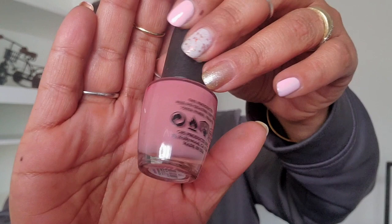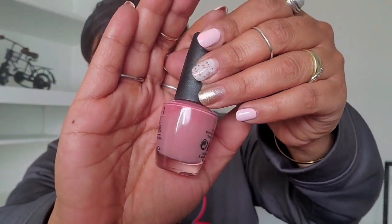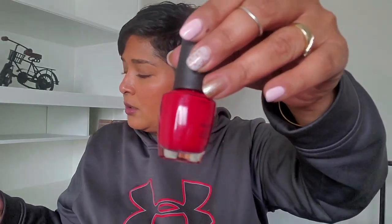Barefoot in Barcelona. This is a really pretty nude, very pink leaning. It looks great on the nails. I'm not a big nude polish wearer. I am going to be doing a nude polish video, like a collection video or something like that, but I don't wear nudes all that often, so surprisingly, I don't know why I have that many. Big Apple Red, very bright red. Which one's this one? Thrill of Brazil.